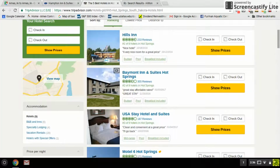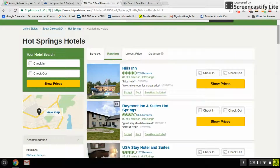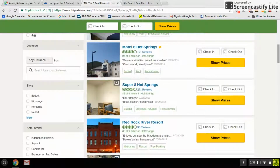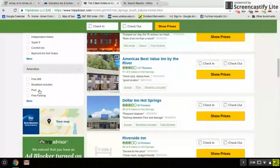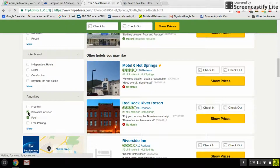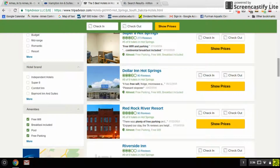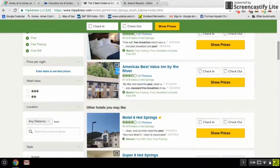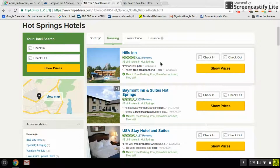So what I do is I go to TripAdvisor.com. I enter in what I want to find: hotel, Hot Springs, South Dakota. And then, as I talked about in my hotel tips, we want breakfast included. We want a pool for the kids. We want free parking, preferably free Wi-Fi. So that's going to narrow it down basically to the ones that we want. And then they rank them, which is kind of nice. There's only 9 choices, so we don't have a lot of choices.